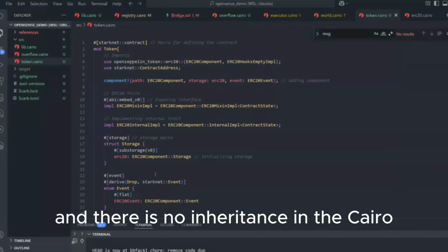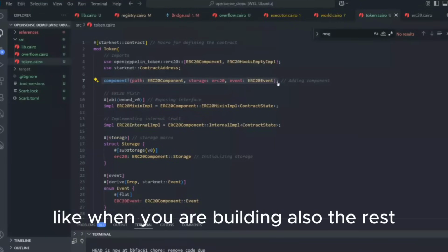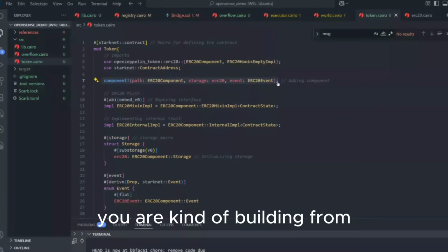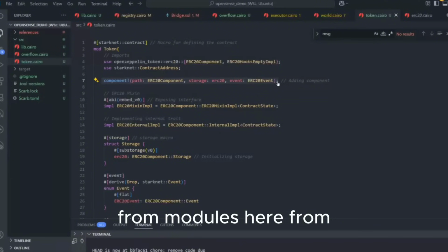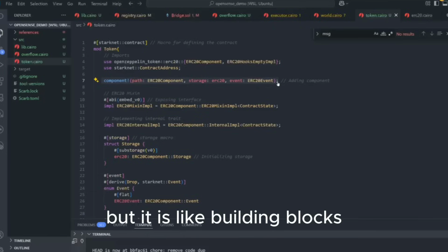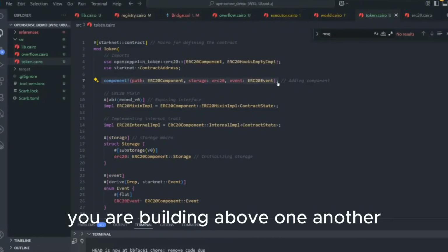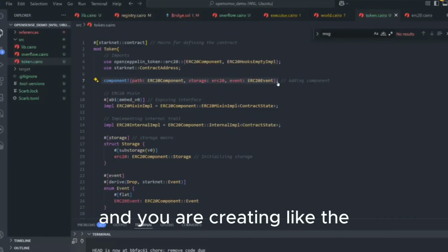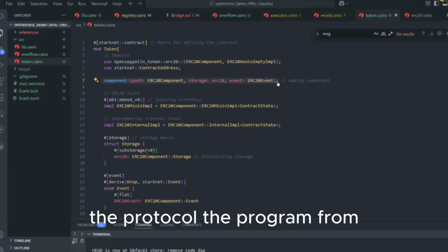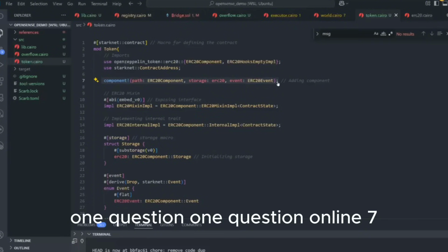There is no inheritance in Cairo, but there is something called a component. Like when you are building in Rust, you are building from modules. I don't want to say they are not named components, but they are like building blocks. You are building above one another, and you are creating the protocol or the program from these kinds of modules.